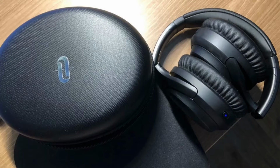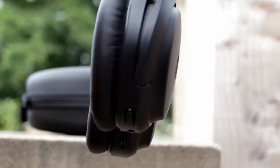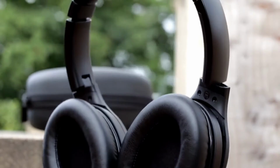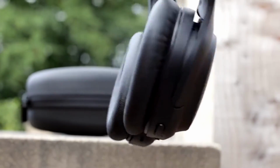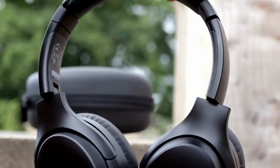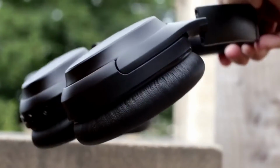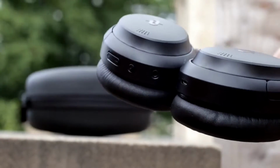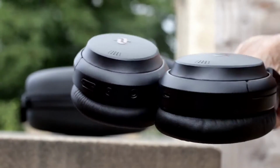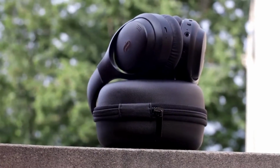Number 3. TaoTronics SoundSurge 90. TaoTronics likes to play in the budget arena, and the SoundSurge 90 are very much in play that way. The main feature is the ANC support, which is reliable in a very bang-for-your-buck kind of way. It won't match the performance of more premium cans capable of canceling outside noise, but the effect is certainly still there. It does well with consistent low-frequency droning sounds, like an engine or fan, but struggles more with higher-pitched tones.